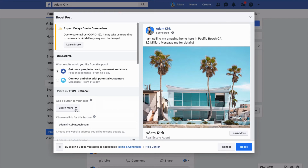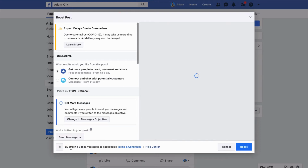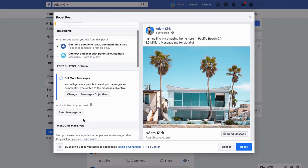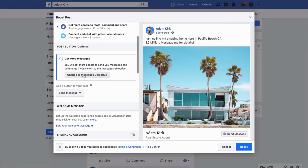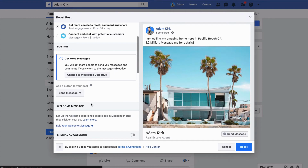Now, as for add your button post, see this guy right here? This affects that. So you can do learn more, shop now, book now, sign up, get directions, send message. So we're going to do send message. So if they see this advertisement and they love the home, then they can actually click on this and it will take them right to your messenger where they can shoot you over a quick personal message. It'll pop up. It's not like an email where it's going to get lost. You can see it. Someone might say, hey, I love your home. I would love to jump on a phone call. And then you can go from there. So we're going to change it. Like I said before, I've had my most success with this guy here, send message.